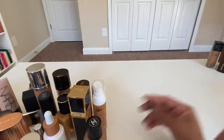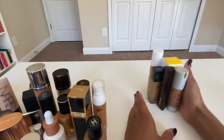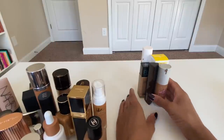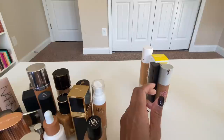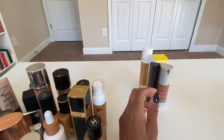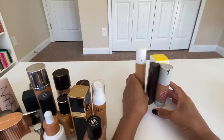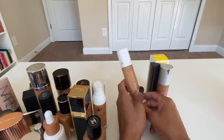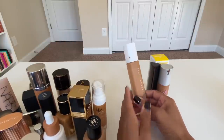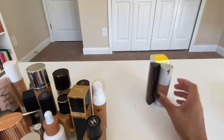Okay, so let's wrap this up. We've got a few over here in the maybe pile. So for the Fit Me foundation, I'm gonna declutter it. It's a classic, but I don't reach for it, so declutter. Fenty, I'm not ready to part with it. Maybe one day I will, but not today. I just can't, I'm not ready.